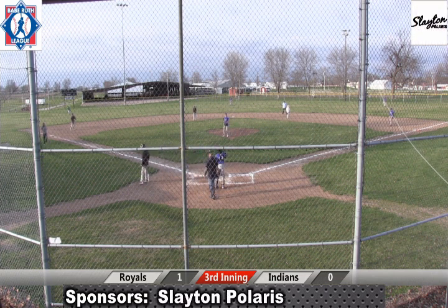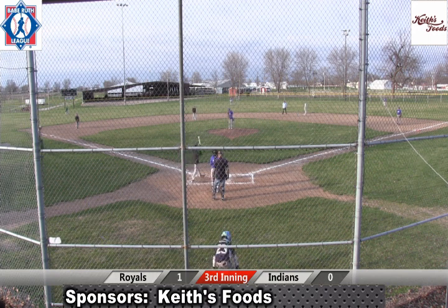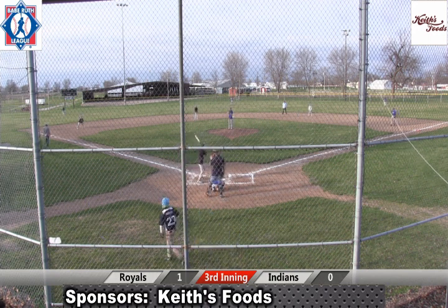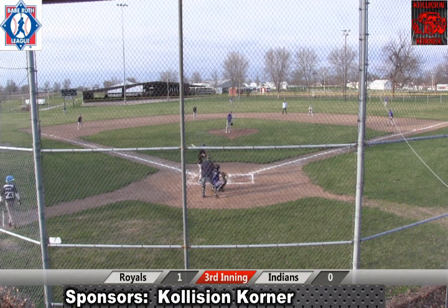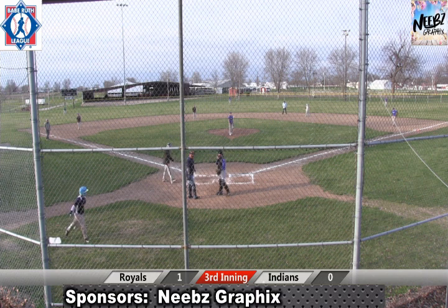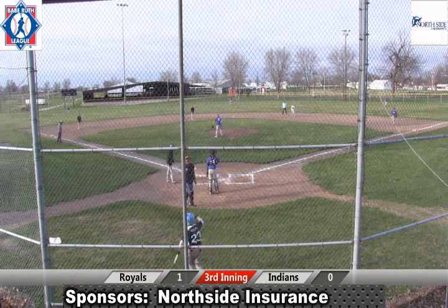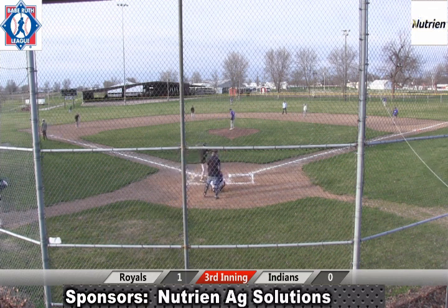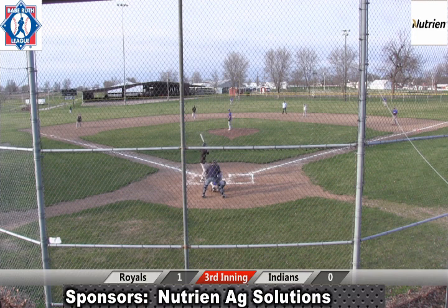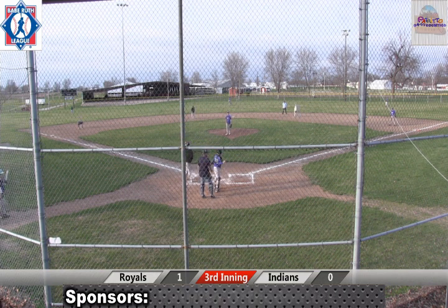First pitch to leadoff hitter Tucker Marshall is taken for a ball as that goes to the dirt and to the backstop. Bases empty, 2 outs, 1-0 Royals, Indians batting in the bottom of the third. That's another pitch in the dirt that bounces back to the cage. Two and 0 now, the count to Tucker Marshall. The pitch, that's in the dirt for ball 3.